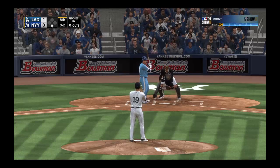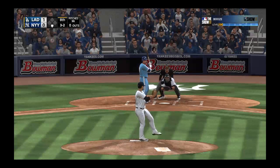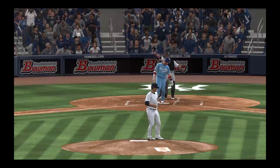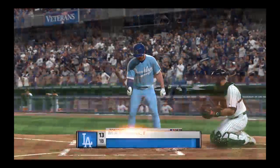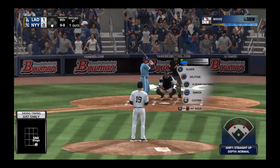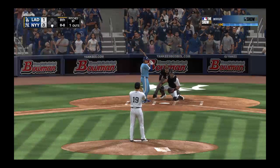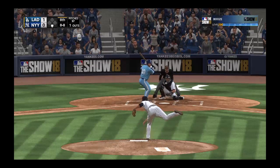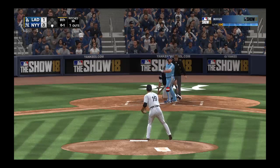Time to focus here. This game is way too close to be walking guys, so we'll see if he can make him swing the bat on this next pitch. And he struck him out. Second time tonight now that he's been set down on strikes. Number 13. First delivery to him on the way. Strike 1 to start the at-bat.